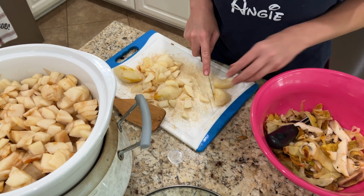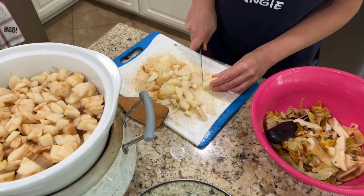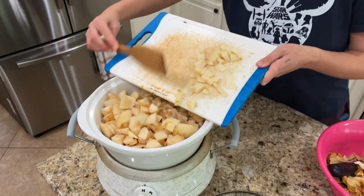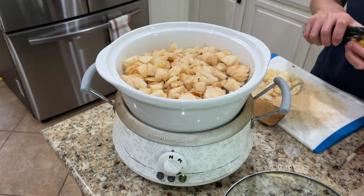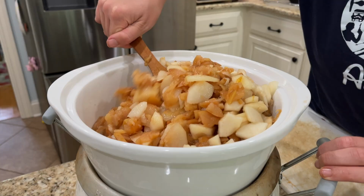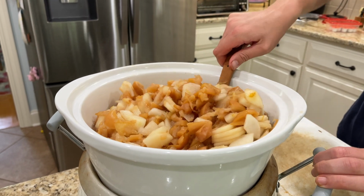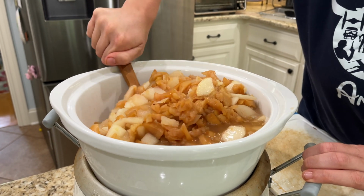You can see here Angie is skinning and dicing the pears into pretty small pieces and then throwing them in this giant crock pot. We'll show you in a minute exactly what's going to happen with those. Angie started this batch with apples first, and then she added all of our pear slices. The goal was to allow these to cook for at least 8 hours before adding anything else. We do have a couple extra surprises, so take a look at what Angie added next.